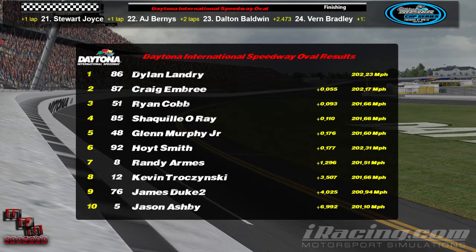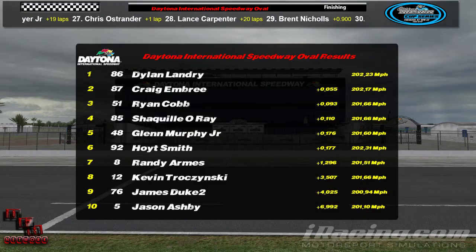And a guy that started 7th on tonight's grid is able to come back. And actually, this 86 car of Dylan Landry finishes in the winning victory lane here at Daytona to open up the Children's Dream Racer Cup Series tonight. Dylan, tell us what was going through your mind there on that final lap, knowing it was going to be a battle to the flag.